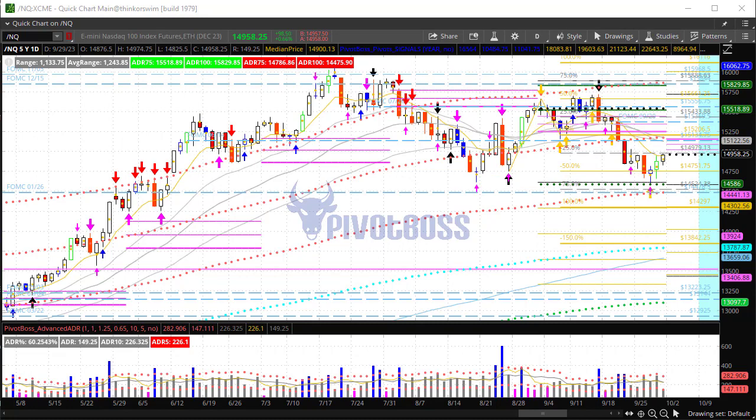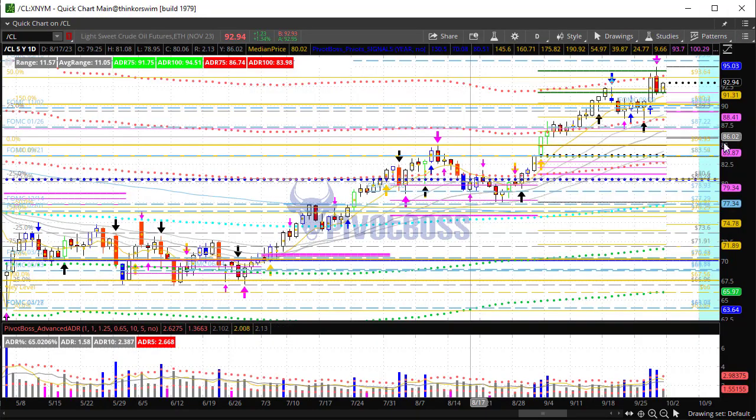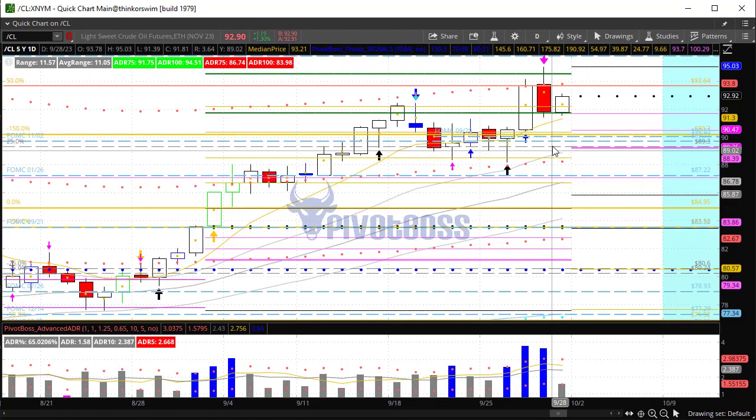Looking at crude oil, this one's back up today, 1 1/3% after yesterday's sell-off, but it's right back in a zone where bears could look to defend.